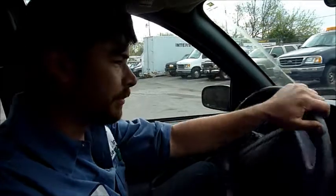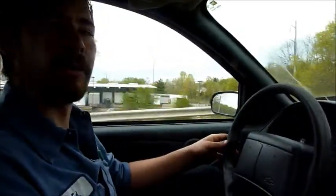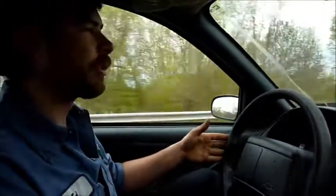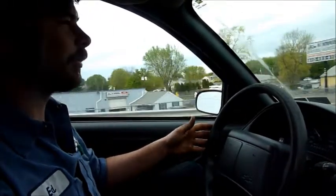Now for the test drive. While on the test drive, it's important to note a few different things. First, you want to check for alignment. Essentially, if the car pulls left or right. By gently holding the steering wheel with just your fingertips, you'll be able to tell if you have a severe pull.